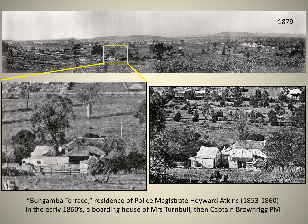The Atkins referred to in this passage was Hayward St Ledger Atkins. In March 1853, Atkins was appointed as Albury's first police magistrate on a salary of £350 a year. Atkins disappeared from Albury in mysterious circumstances in 1860.